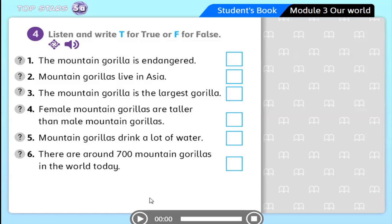Here we have a listening track. Listen to it, then we put true or false. Exercise 4. Listen and write T for true or F for false.